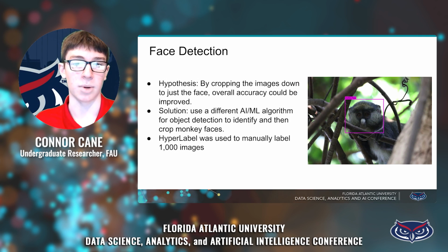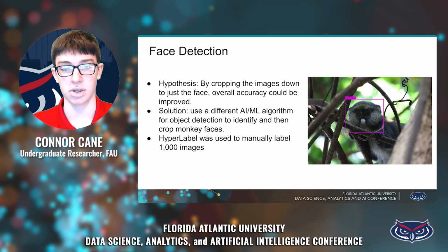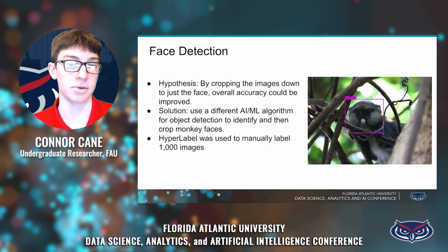So we came up with a new hypothesis, that if we were to crop the images to just the face of the monkey, we would eliminate a lot of the confusing parts of the message we were providing. We assumed this would improve our identification accuracy.